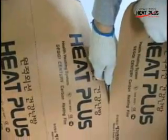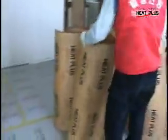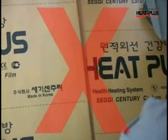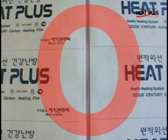Next is the film installation. The heating film is tailored on top of the insulation material to the proper length. Then install the tailored film. The arrangement of the film has to be made appropriately, but it shall not overlap. And both sides of the film are fixed with the OPP tape.